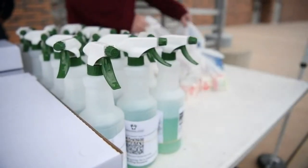Knowing that I'm able to get these items made me feel a lot better because I know that my child and my brother and sister aren't going to have to go without the things they need.